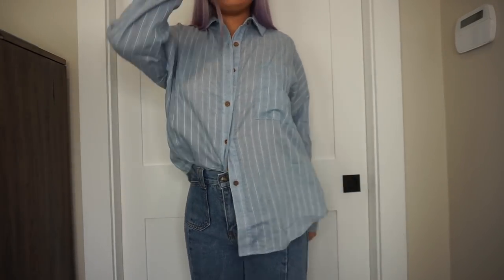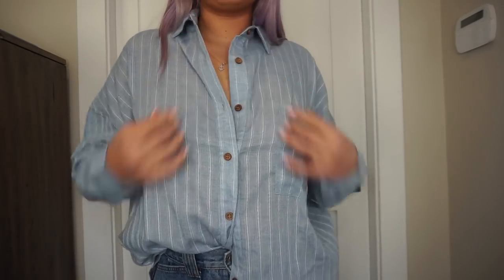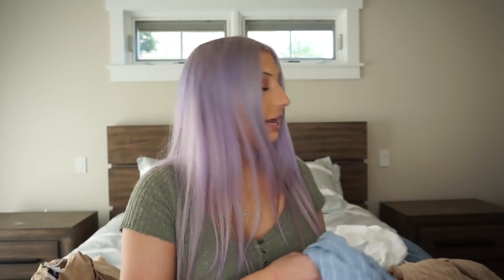And you could pair this with jeans, and you can either leave it full length, you can tie it up in the front, you can tuck one side in and leave one side out. This top you can literally style any different way, which I really like. And I also bought it in a tan color as well because I like the shirt so much.